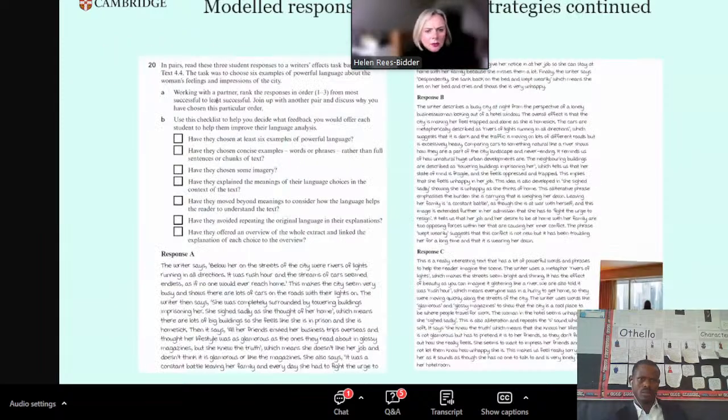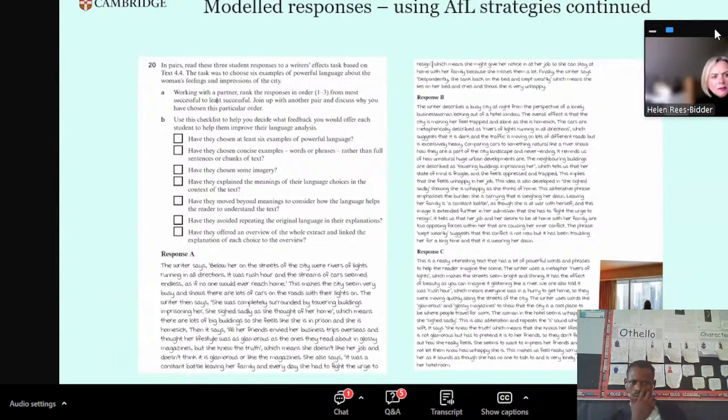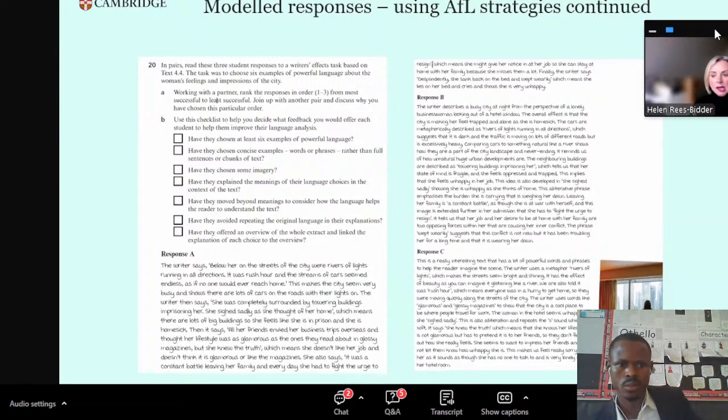So here again, we've got 3 responses this time. And here, this is a writer's effects task. And here we've given them a checklist of success criteria, and also potential ways that students can lose marks here. And they've got to use the checklist, again as a collaborative activity, to look at the 3 responses and decide which is the most successful, which is the second most successful, and which is the third in place. So again, it's a good active learning collaborative activity that will help them start looking at, well, what am I being asked to do in a writer's effects question, and what does success look like here? So next slide, please.